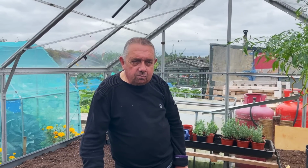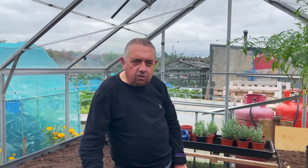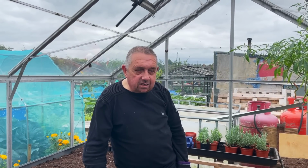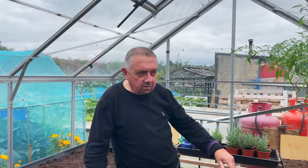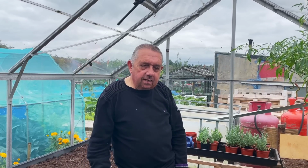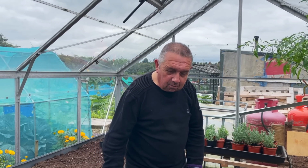Well, I got some seeds off Medway, the Cornish giant, and I put them in, not expecting anything massive. This was when I was on my other allotment down Wednesbury, and it grew absolutely massive. And then I put some beetroot in, and it was only the Pablo strain, and that was absolutely massive. I grew them on some bark and what have you, and they grew great.